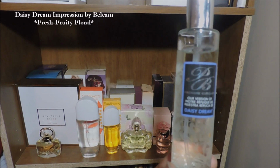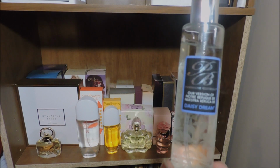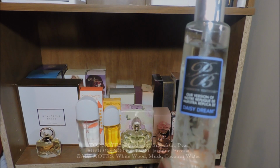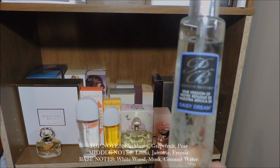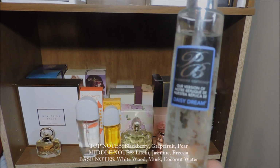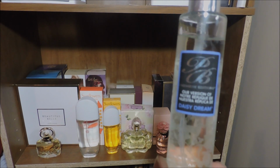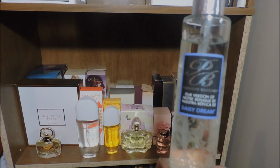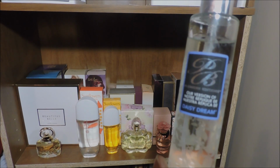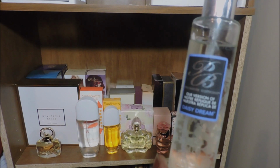Last, normally we say last but not least. To be honest, this is least. So this is the Belcam version of Daisy Dream. Smells a lot like Daisy Dream, and the way I feel about this is how I feel about Daisy Dream. This is uninspiring, uneventful for me. The only reason I purchased it is because it was on sale. I was on Walmart.com. I saw that this was on sale for $4. It's normally $8, and I thought, what the hey, I'll go ahead and get it.